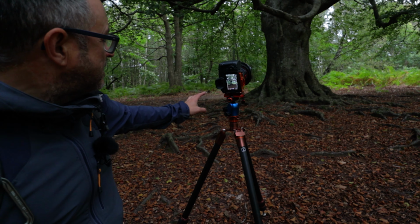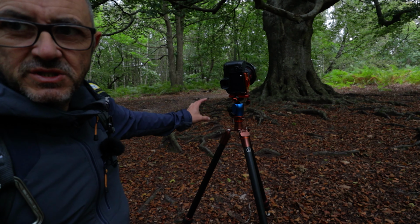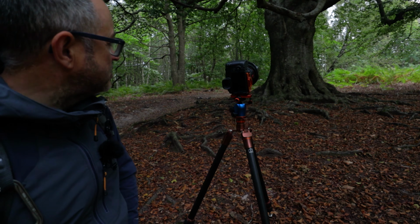There's a few of the root system showing and quite a few autumnal colour leaves on the floor, so I'm hoping to be able to bring that out in post. It looks quite nice on the back of the camera.